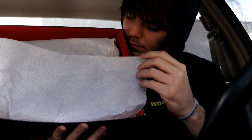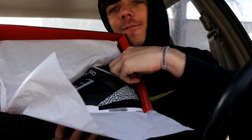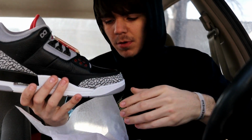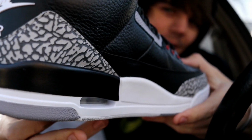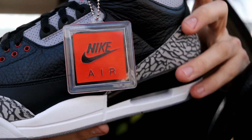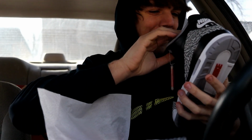Alright, so I'm gonna pull these down. Oh! Oh, man. Wow! These are fire! Ooh! Oh my goodness, bro. If you didn't cop on Nike, you are missing out, bro. Oh my lord. These are so nice. Ooh, the Air Jordan Retro 3 OG with the Nike Air on the heel. These are fire, bro.